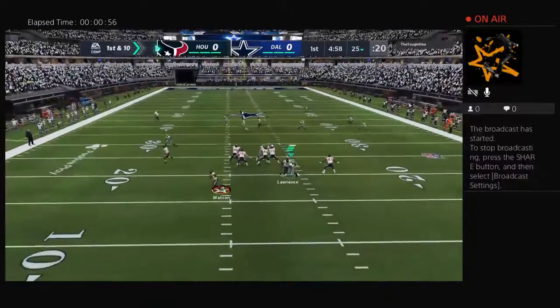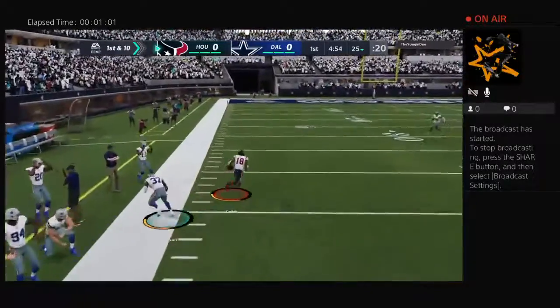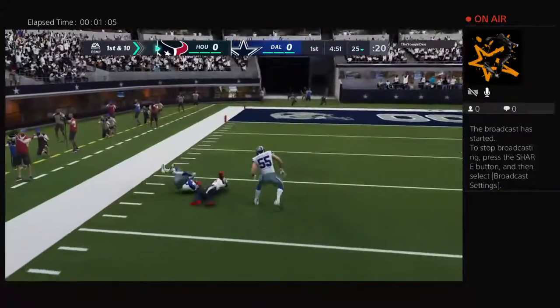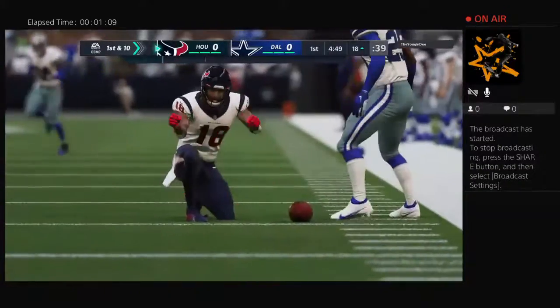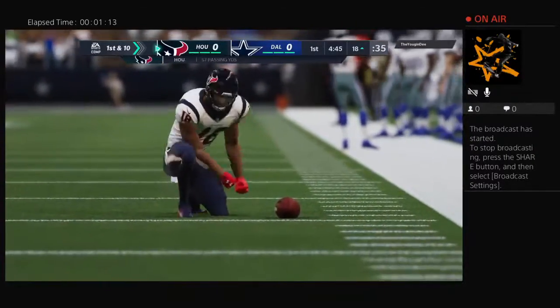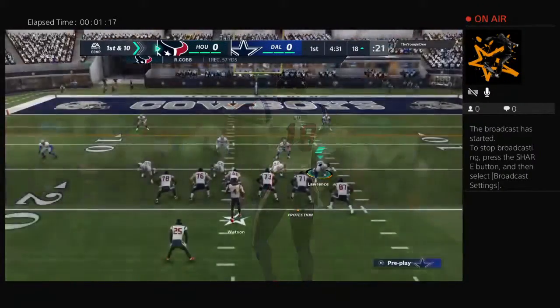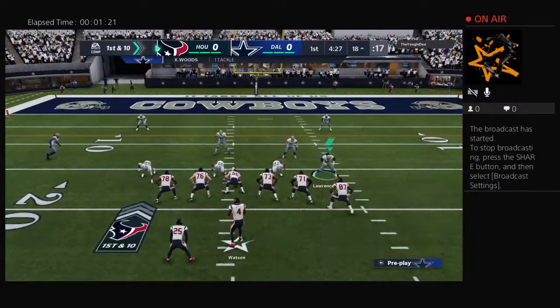Watson, he fakes to Johnson and now looks to throw. Buying time to his left. He finds Randall Cobb with a completion. And finally, he's taken down at the 18. A big play there on the first play of the game. 57 yards. A real field flipper there as all of a sudden they've got a first down in the red zone.